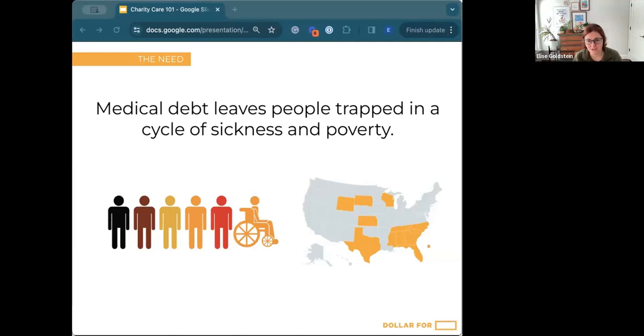By the time they do get to the doctor, they may be more sick than they would have been otherwise, experiencing higher stress. And now that medical bill is higher because the interventions are higher. This cycle is particularly prevalent in communities of color, disabled communities, and non-Medicaid expansion states. So those are places where $4 focuses a lot of our work. That said, we're a national organization and we will help anyone and everyone with a hospital bill.